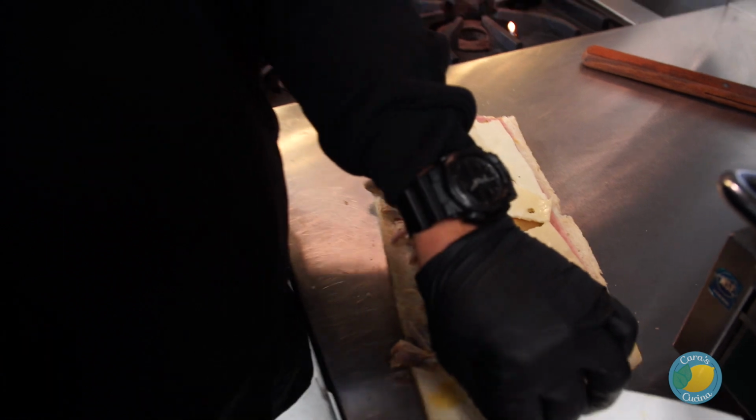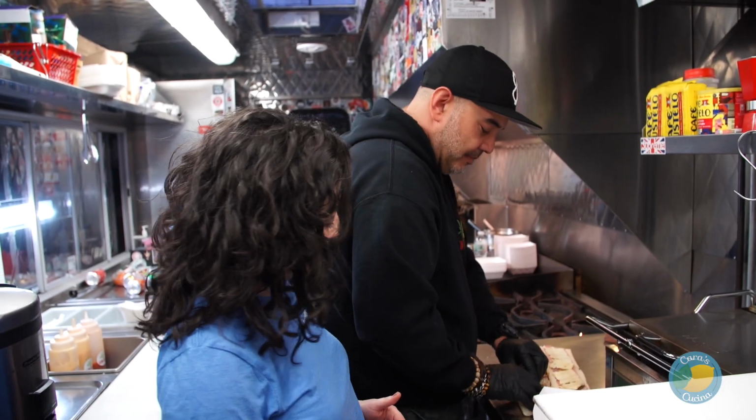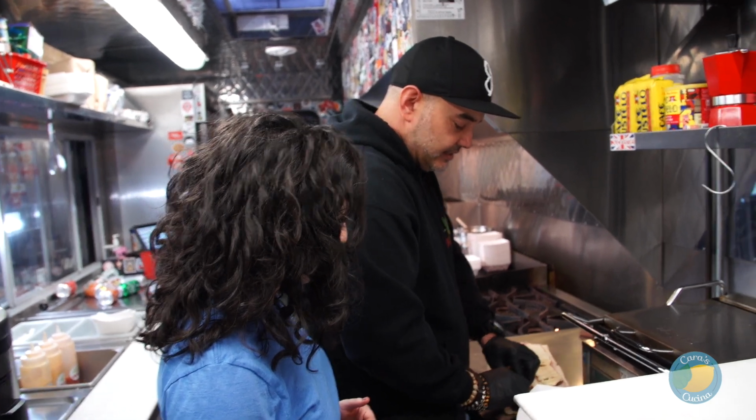Now this is a big sandwich. This is a full 12-inch sandwich, basically. Yeah, absolutely. And that's why we call it the baked papi. This sandwich is, again, it's no science to it.